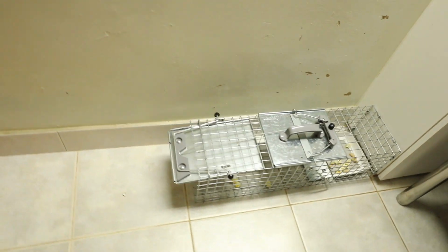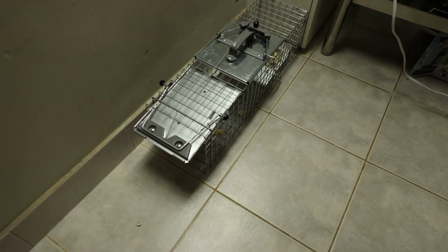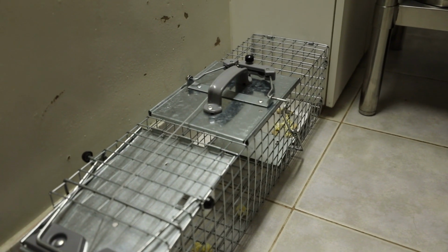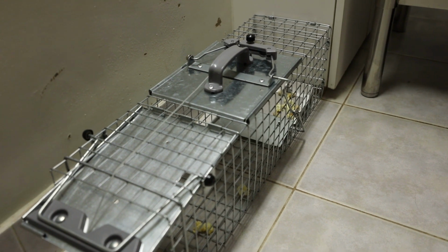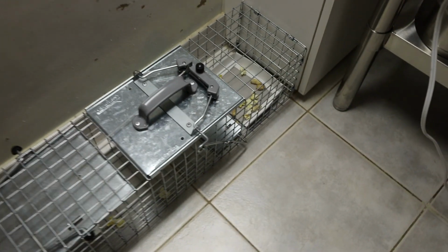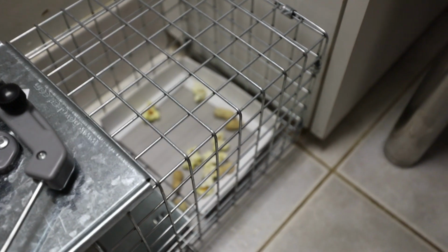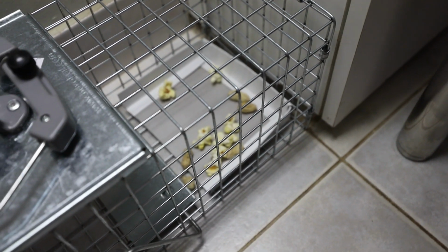Yesterday, the landlord came by while we were out for dinner and dropped off this massive cage because he thought that maybe a bigger cage would help. Anyways, he left this and then we came back and found one piece of popcorn just right here. And we're like, what the heck? Why would the landlord just leave one piece of popcorn on the side over there?